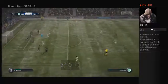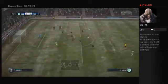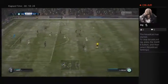A decent fist away by the keeper. They've coped with it well defensively.